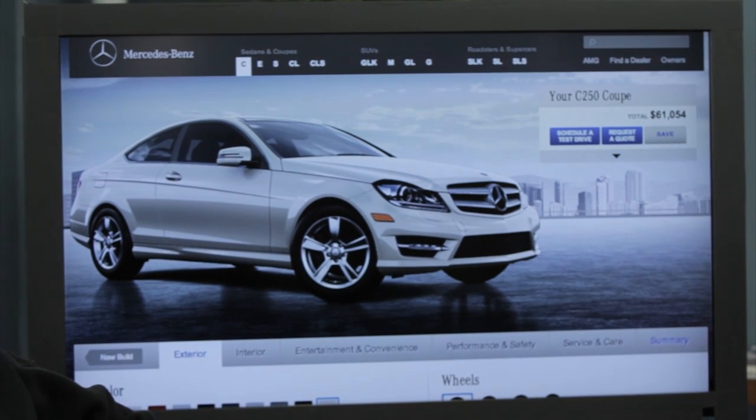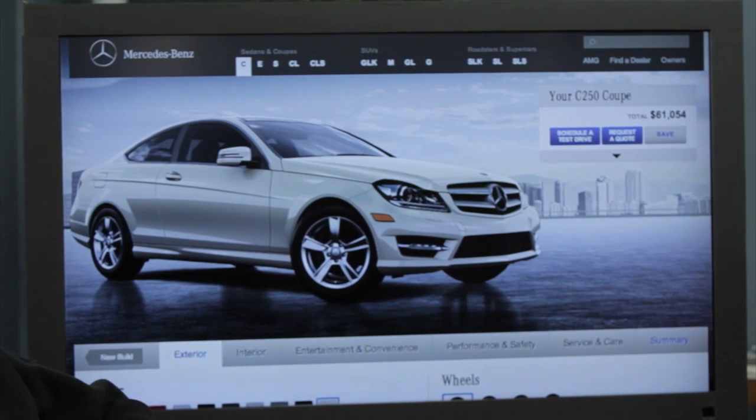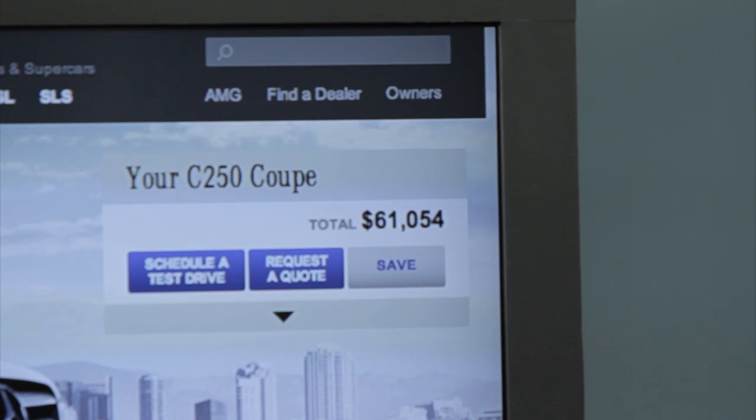The next car, the Mercedes C250 Coupe. This is also the smallest available engine, base car, and I have managed to option up to $61,000. What's the base price? The base price of this car was $37,000, so it's $1,000 cheaper than the BMW. This is where things start getting offensive for me, because Mercedes has a pretty big option list, but they have ridiculously expensive packages. I mean, there are some packages that are like $6,000 or $7,000. The driver assistance package is like $6,000.